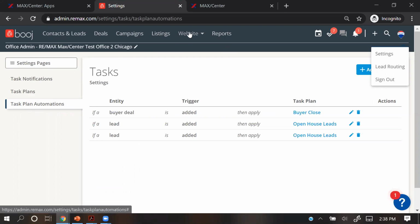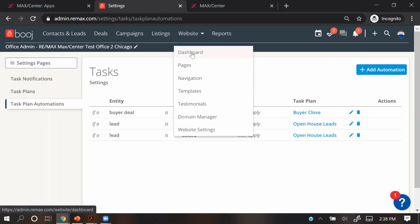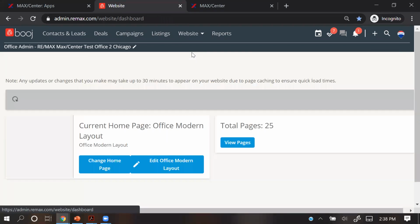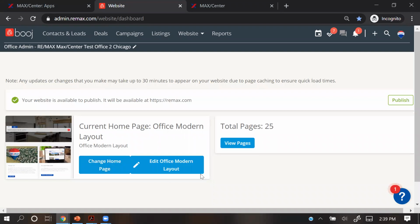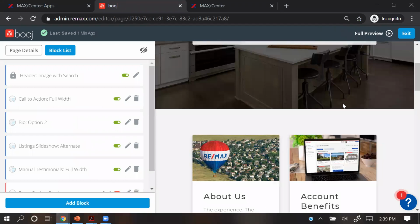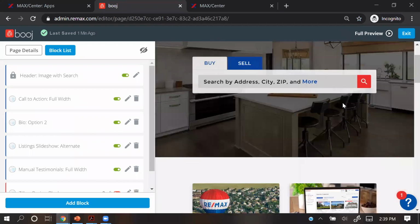So I'm briefly going to now go to the website and show you that this is where you would build your website out. It would start by showing you how to build your home page or change it, and everything's done with building blocks. So if you like this picture, then you would continue to build on it, but everything's a block. So this is a block associated with the image with search, and you can edit that, and you can even turn it on and off into draft mode, depending if you want to work on it before it gets published.